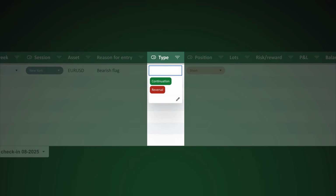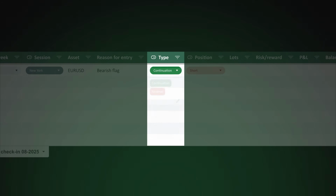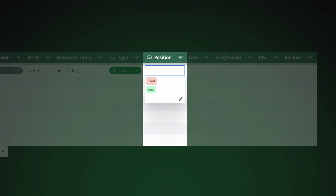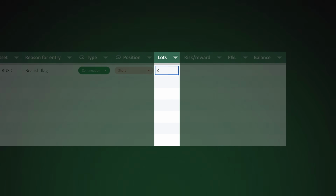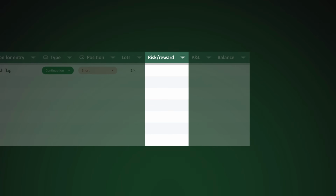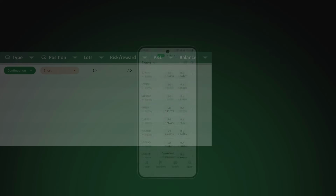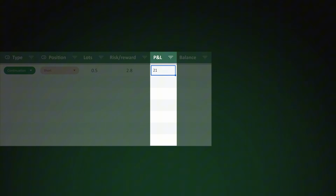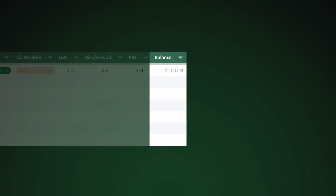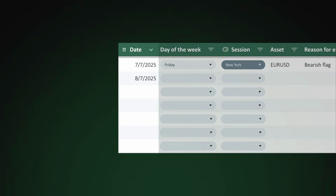Choose whether you opened the trade banking on trend continuation or reversal. Specify if it was a long or short trade. Enter your position size in lots or units to understand if you tend to over-leverage or stay disciplined. Add your risk to reward ratio. On the final step, enter how much you've earned or lost in the trade. Your account balance will be updated automatically.